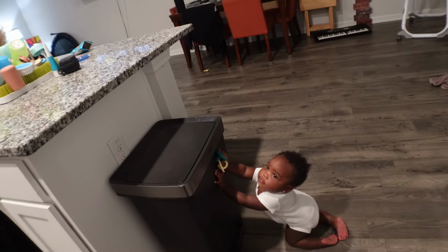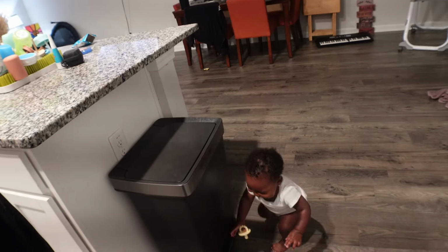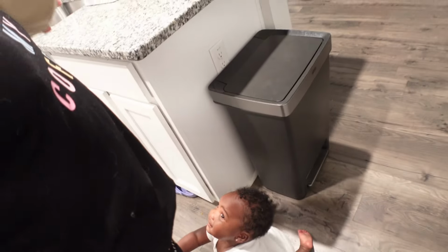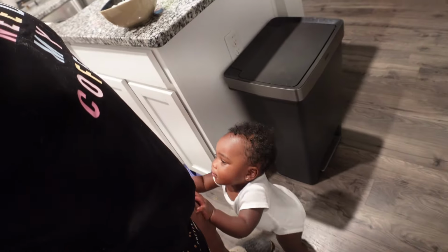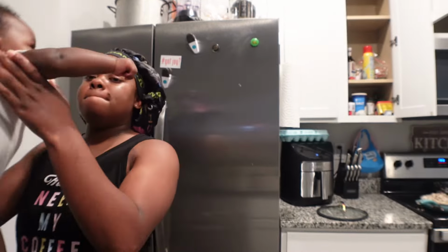What are you doing? Why you got your binkies on the trash can? Take your flower. Raise it up in the air right now. If you feel it. What you doing? You time for nana? No, mommy, pick you up. Bye bye.